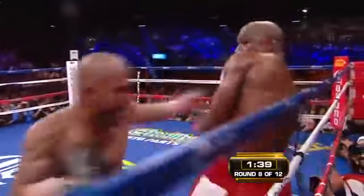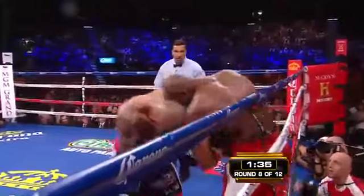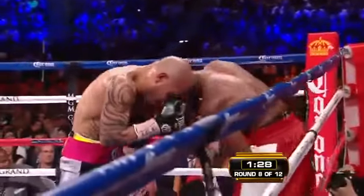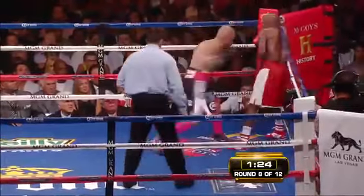Look at this. With all the stuff that Cotto's thrown, that 1 or 2 uppercuts that Floyd has landed have been bigger punches. Halfway through the round. How about the pace of this fight, Dave? Terrific pace. And Mayweather was seeing the uppercuts.